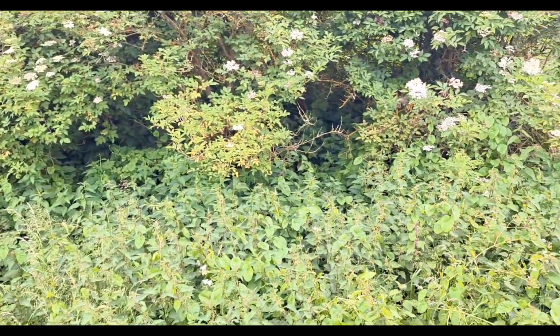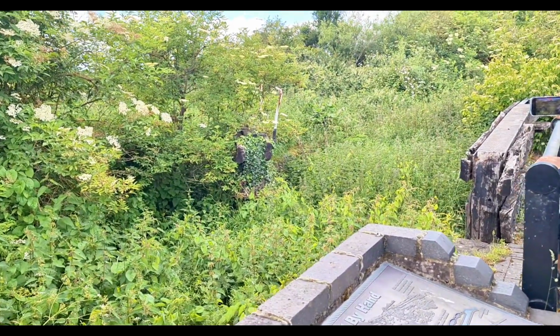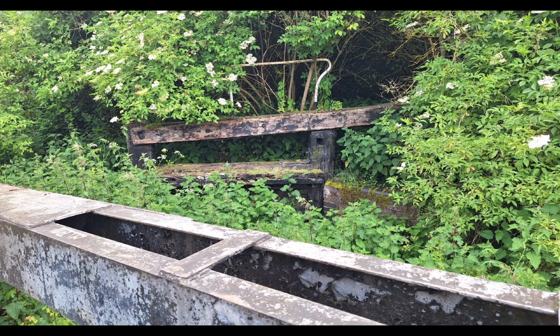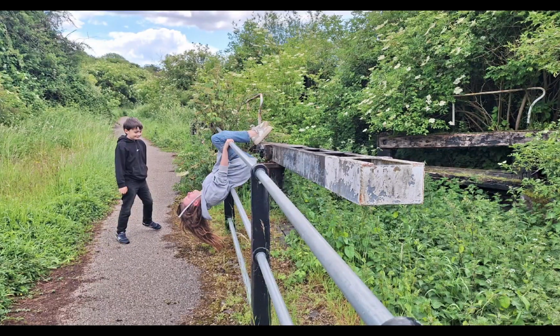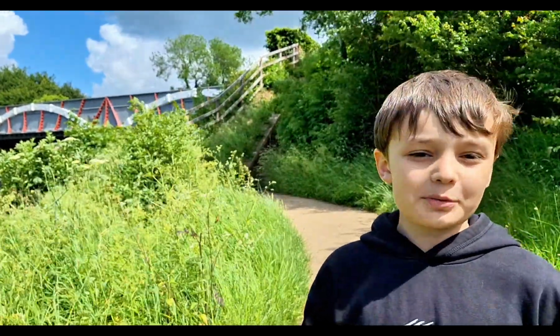Old abandoned lock, Noah. We found the old locks and the aqueduct. Now it's time to go back to Chugabug.